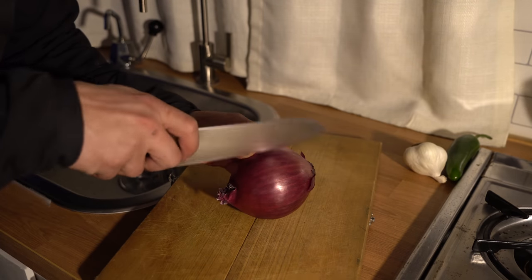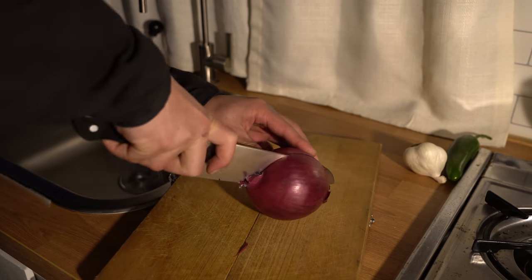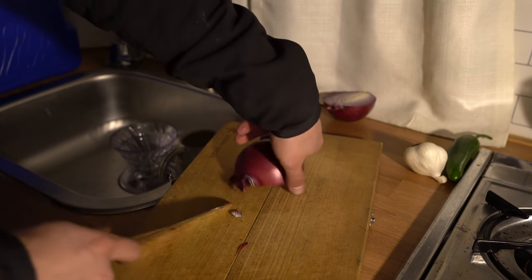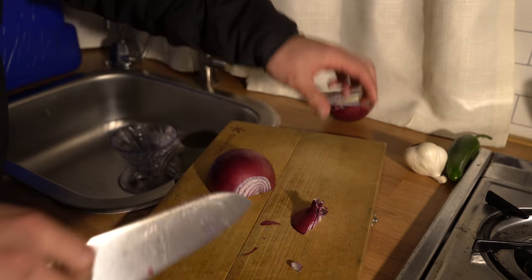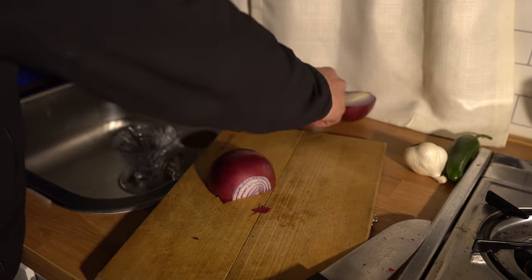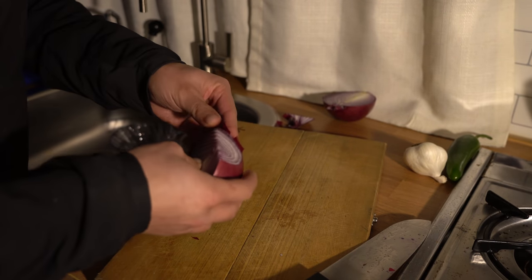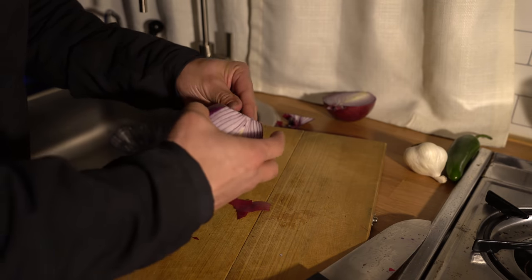So for my last meal cooked in the Slumber Queen, I'm going to be making some chilaquiles. Now, chilaquiles is one of my favorite meals, and so I figured it would be pretty fitting to cook chilaquiles for the last Slumber Queen feast.